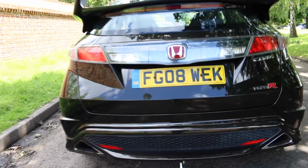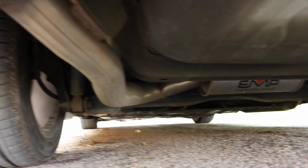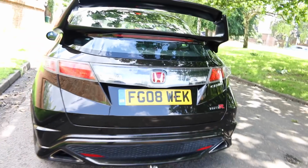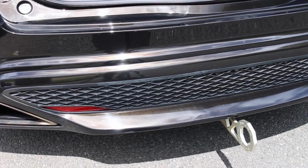So usually this has a twin exit exhaust, but this side has been removed and the owner has gone for a single exit. I'm not too sure if you can see it there, but if I show you underneath, it's just a single pipe. But yes, it really does look nice in this bronze. I tried to capture the colour for you guys.